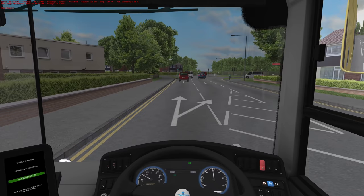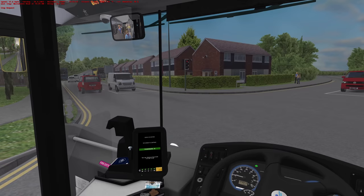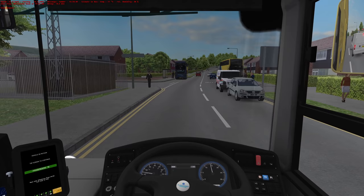I think we've got another one coming the other way there. Look at him. Oh, hang on. What's happened here? Has something gone wrong? I think something has gone wrong. Maybe the bus in front has broken down.